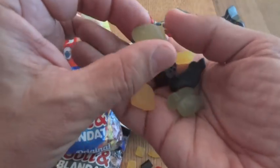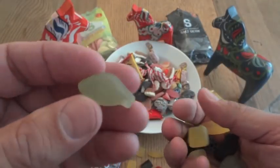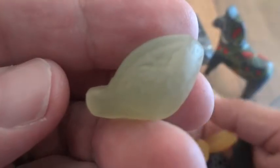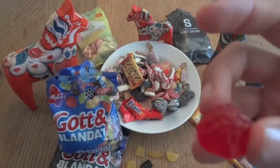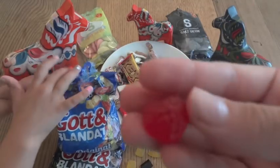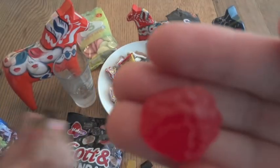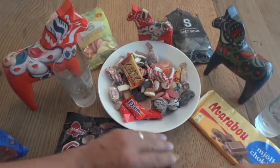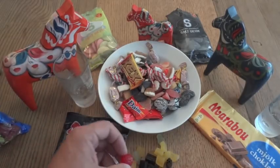And, oh, what's this one? There's another one I haven't seen. A leaf? Could this be like mint? Try it. I'm trying the little raspberry. Oh, yeah, that's a puppy. Hmm. I don't know what green. I don't know what that leaf one is.